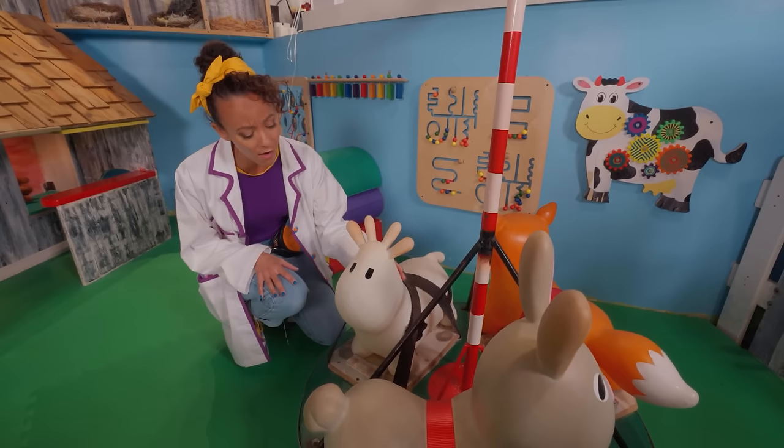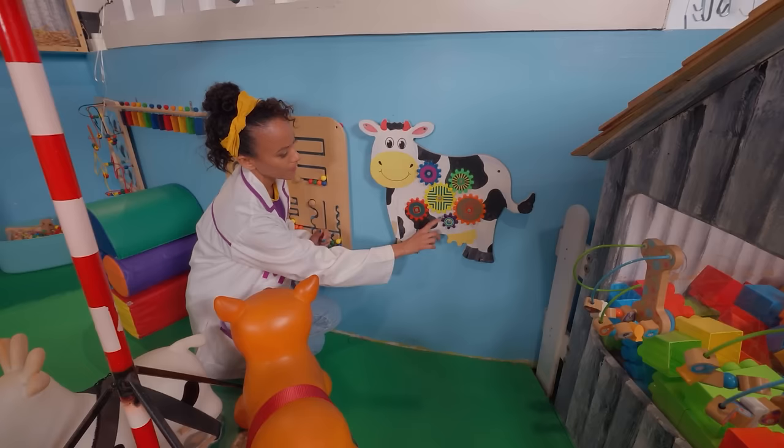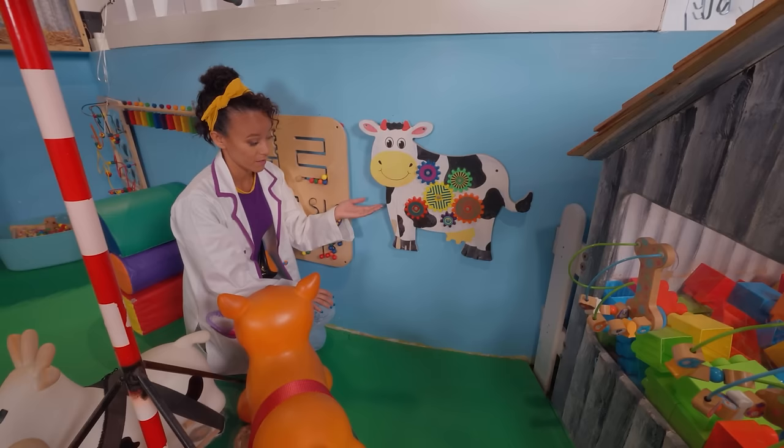Aw, well, looks like your x-ray is on the wall. Let's take a check. All right. Correct. Yep, that's the one. Oh yeah. You look great. Your x-ray is actually perfect.